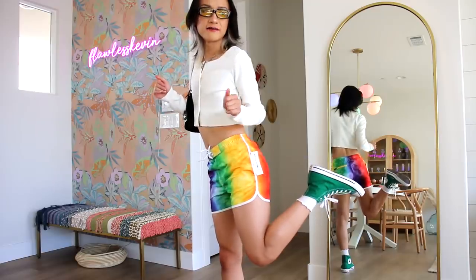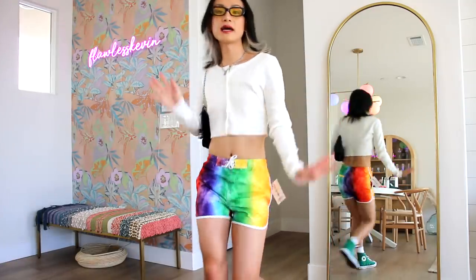A-bam! I got green Converse. Oh, you know, just on my boba run. Kept it kind of neutral too with the accessories, like a black bag, and then these sunnies that are kind of fun, right? Kind of retro 70s vibes. But yes, swim trunks, honestly. Oh, they have pockets! They have pockets!